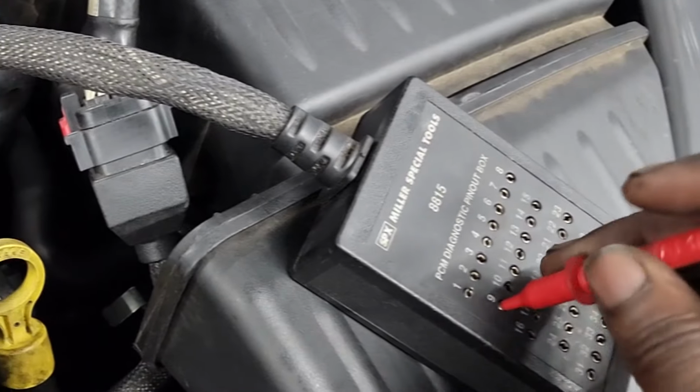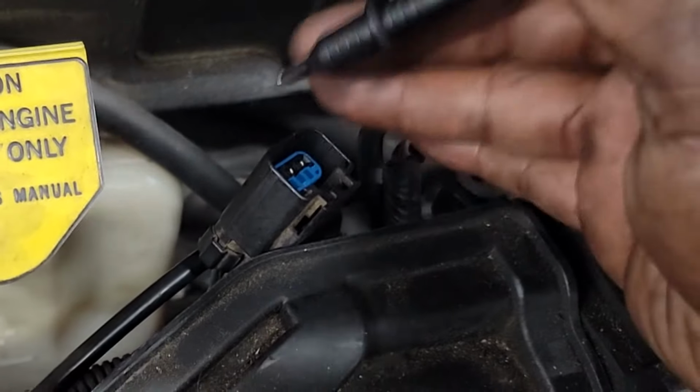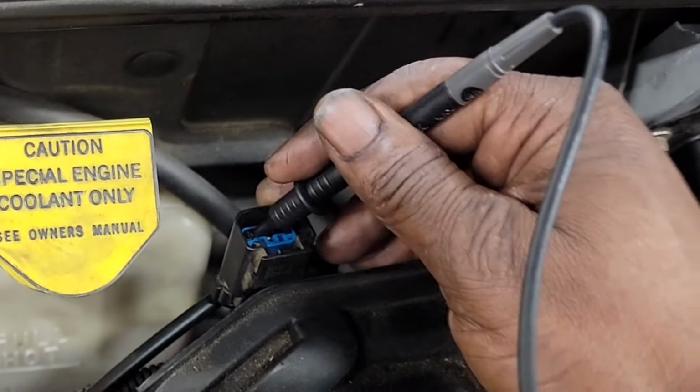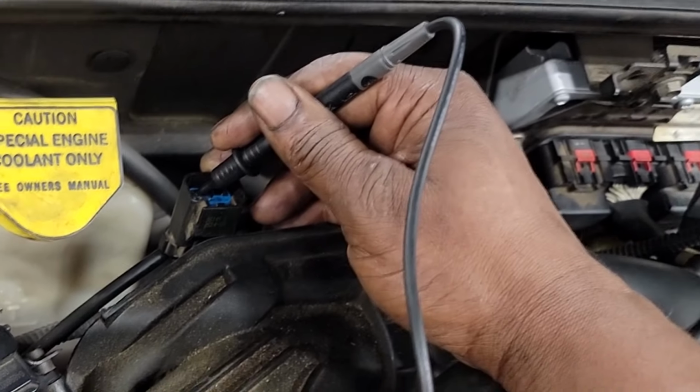Alright, so let's move this over to pin 9, and we're gonna check the other one. Uh-oh. Nothing, guys. Oh my goodness. Nothing. Ladies and gentlemen, we have an open circuit.